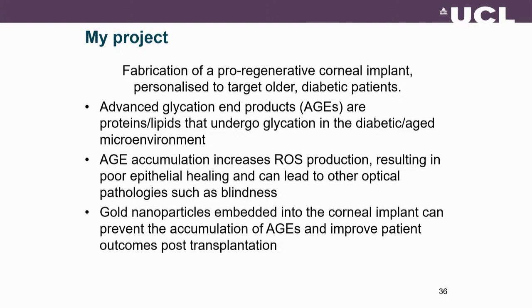These age products induce a lot of ROS production. This results in poor epithelial healing, and it eventually leads to blindness as it accumulates on the basement membrane of the cornea. So what I'm trying to do is stop the accumulation of these products in the first place by integrating gold nanoparticles into the cornea. And this would obviously decrease the significant amount of patient blindness that is associated with such conditions as well.